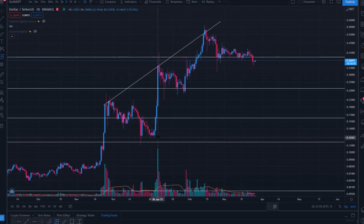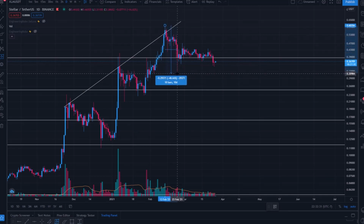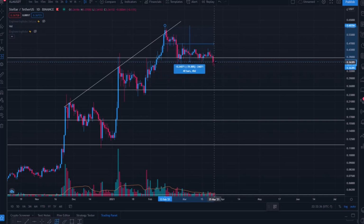After that consolidation, we pump yet again, fly all the way past the significant resistance levels, take a 48% pullback, swing low from the relative swing high to this pump regarding this consolidation here. This reaccumulation did not last as long, less than a month, roughly, before we broke significant resistance again. After this most recent price action, we have had a 48% pullback, and we are still within over a month of consolidation.